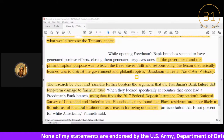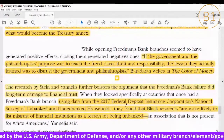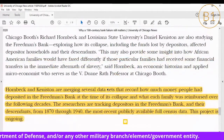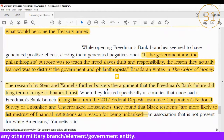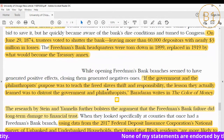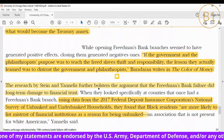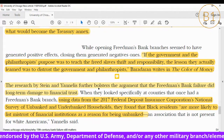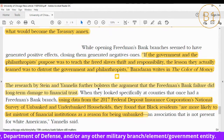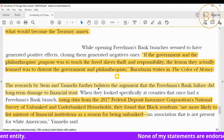All right, so we're going to go right back into the article. Okay, while opening Freedman's Bank's branches seemed to have generated positive effects, closing them generated negative ones. If the government and the philanthropists' purpose was to teach the freed slaves thrift and responsibility, the lesson they actually learned was to distrust the government and philanthropists.